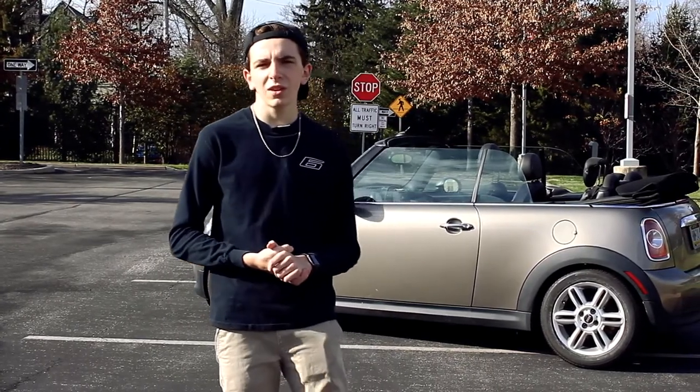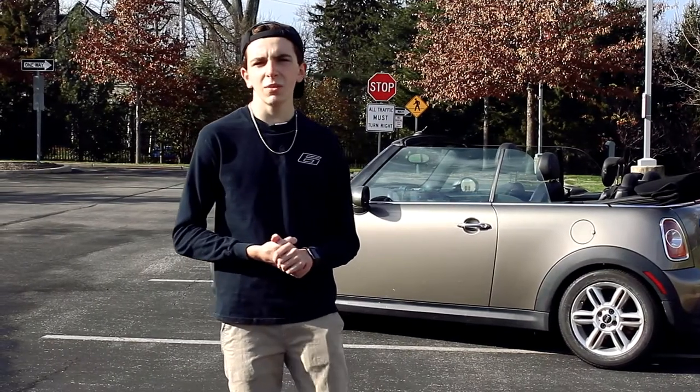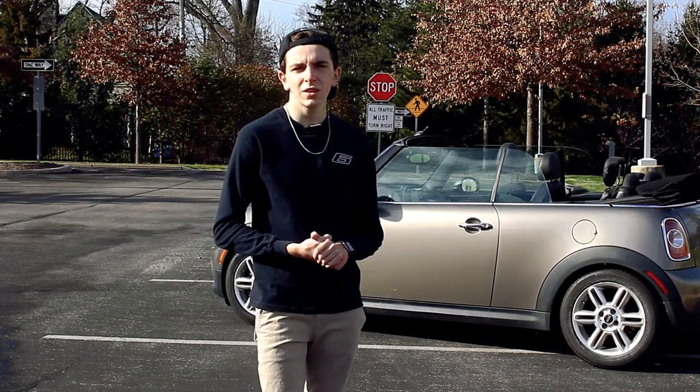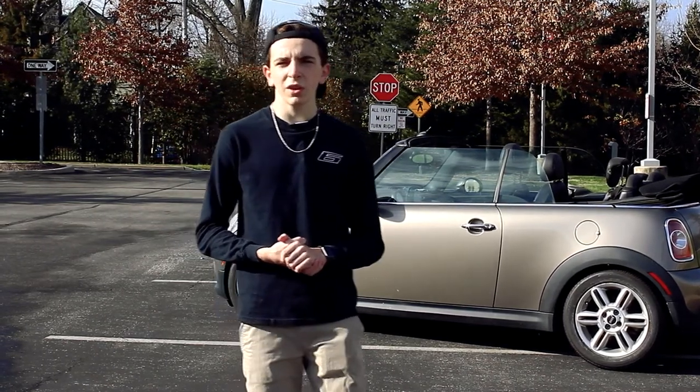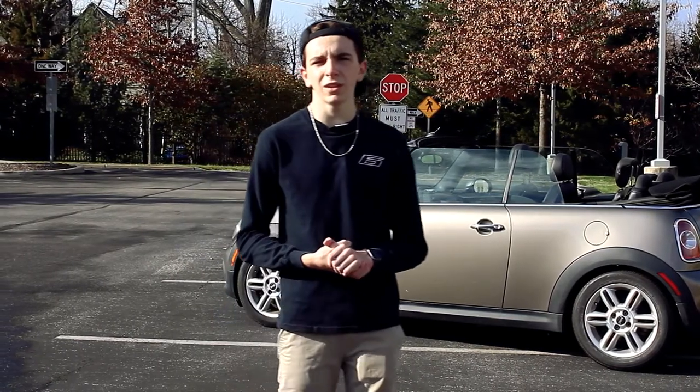Something that you will notice about the car is that the wheels are very close to all four corners of the car, which is the same as the original Mini, and that allows it to have really, really good handling. So not only are these cars good for everyday driving, but they're good for road course events, and with the front wheel drive and the engine being in the front, they're good for rally racing as well.